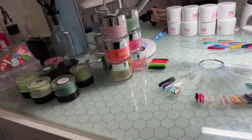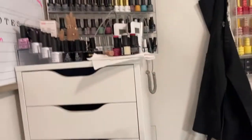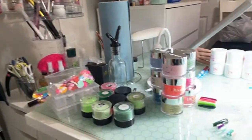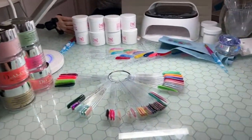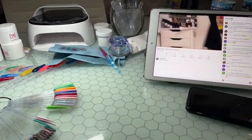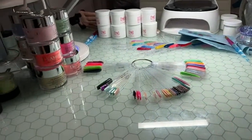This is so off the line, but I just sit in here sometimes and just look around and I'm like, oh my God, girl. What are you doing in here? It's just so much.